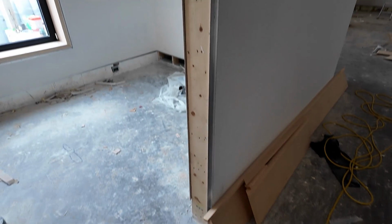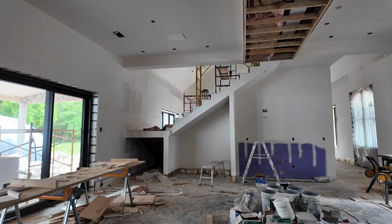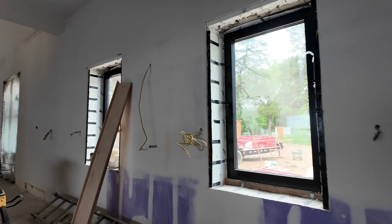Now, since we don't actually have the doors, we just had to put the reglet up, and then we'll have to install the jambs. Now, guys, I've been promising you guys a deep dive.